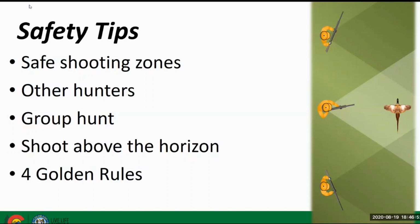Todd also talked about hunting the fields and things like that. If you are more mobile and moving around and you aren't actively trying to decoy the doves, that's another good time to wear hunter orange, because you're more pheasant hunting, and that's often when you'd be wearing it anyhow. Just another level of safety.